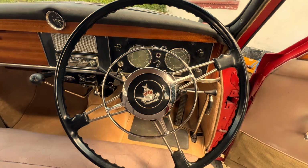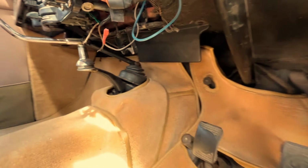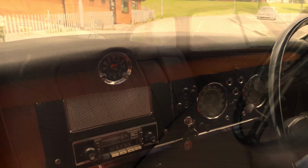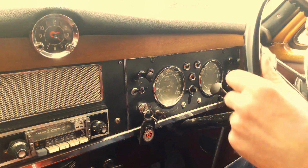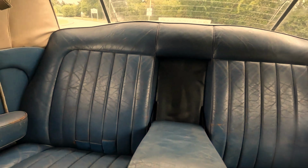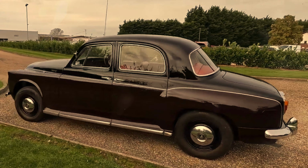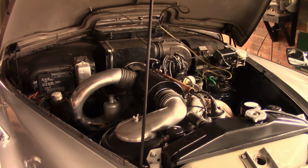The result was built to a standard rather than a price. The 2,103 cubic centimeter inlet over-exhaust straight-six engine produced 75 brake horsepower. When the Motor magazine tested the car in 1949, they recorded a top speed of 83.5 miles per hour and 0 to 60 in 21.6 seconds. Fuel consumption, 27.8 miles per gallon. The test car cost £1,106.